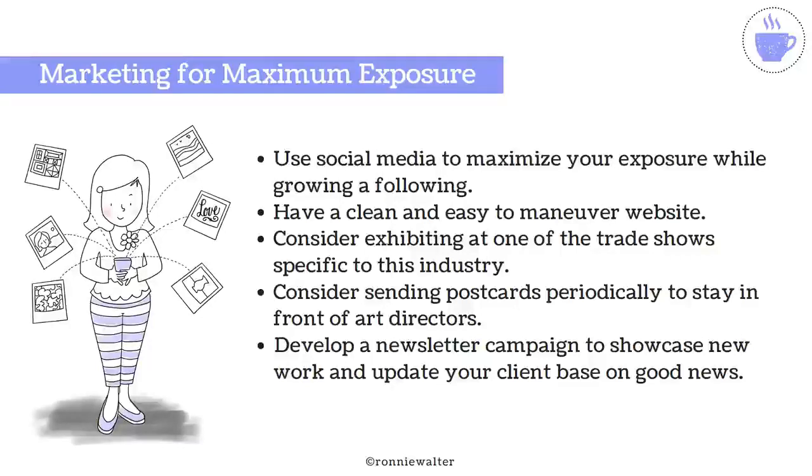Another way you can expose yourself to clients and potential manufacturers is if you consider exhibiting at one of the trade shows specific to this industry. We mentioned earlier that they are very expensive, and I do not recommend exhibiting at a trade show when you are just totally green and new to the industry. You need to really understand it a little more deeply, know why you are there, and whether you want to risk the amount of money that you will need to invest in that if you feel like you're ready to get that back. If you're not ready, it's a very big decision and one not to be taken lightly.